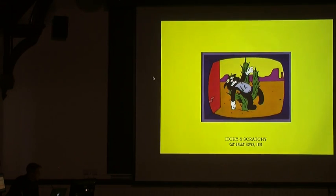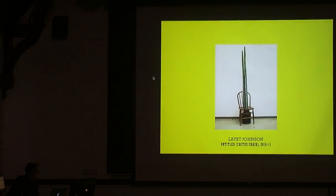A really great cartoon, kind of shows a lot of what we're talking about today, maybe better than I'm explaining it now, but I thought it'd be interesting to show the entire cartoon. Itchy and Scratchy, Cat's Black Fever, from an episode of The Simpsons in 1992, again uses it as a comedic prop, as a weapon.